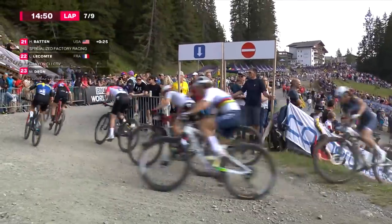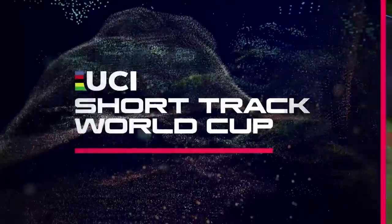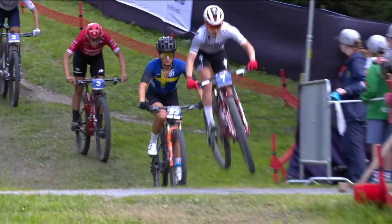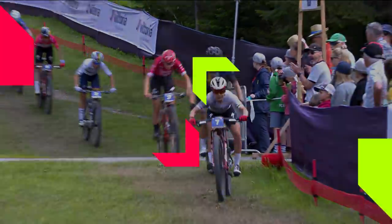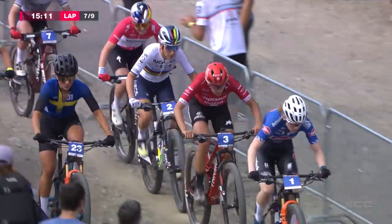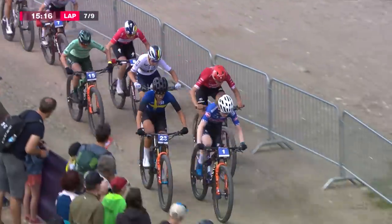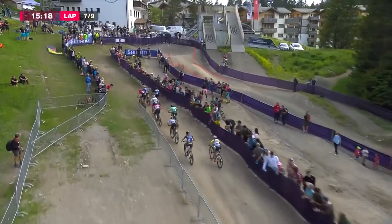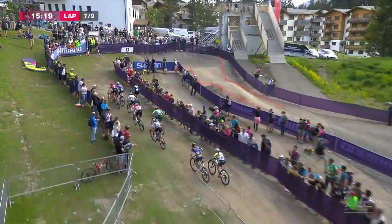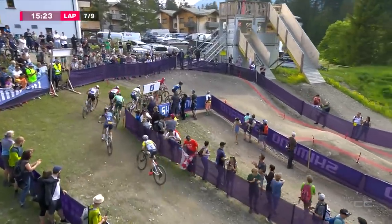She does. Haley Batten down in 21st, just ahead of Lecomte. Valentina Degen. No problems at all. Peterse now in the lead. Any landing's a good landing. Puck Peterse then, the Dutchwoman, leads this one. Jenny Rissveds though, still looking like she's out for a Sunday coffee ride. Yeah, and also 80 points for a win here in the short track racing. These points, they count for the overall standings.